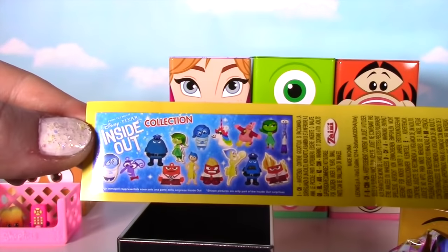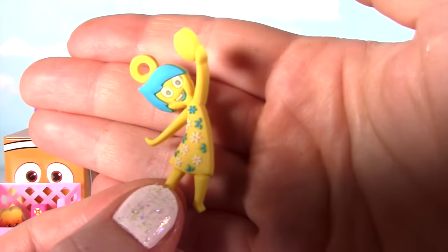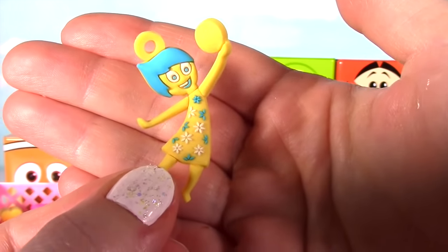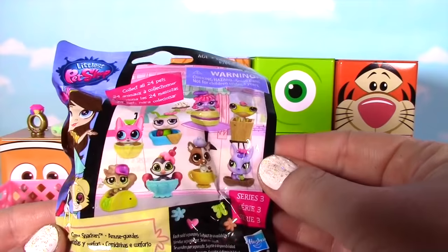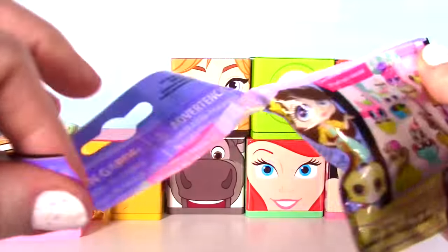Here are all the super cool surprises you can get in these eggs. Happy, happy, joy, joy, we got Joy. Look at Joy looking so cute with her memory ball. She's very joyful indeed. Whee! We also have an LPS Cozy Snackers bag. This is Series 3. Let's see who we got inside.